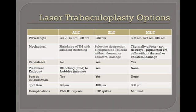So to me, SLT and MLT are significantly better as far as repeatability and keeping other treatment options open. As far as postoperative inflammation, having used all 3 of these technologies extensively, MLT without question has the least amount of inflammation and the fewest complications. The question then is, is this procedure as effective as SLT and ALT? We're going to talk briefly about that as we move forward. As you can see, the spot sizes are a little different, but with SLT and MLT, there's no question you get a more thorough treatment of the angle structures.